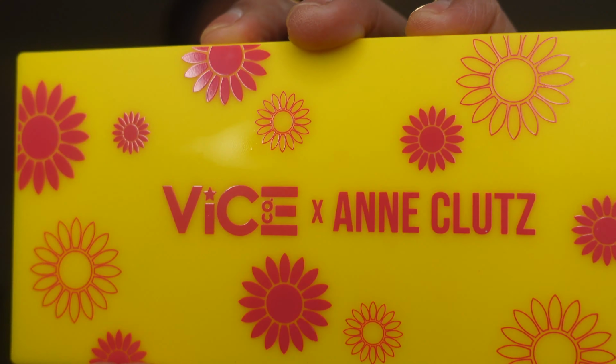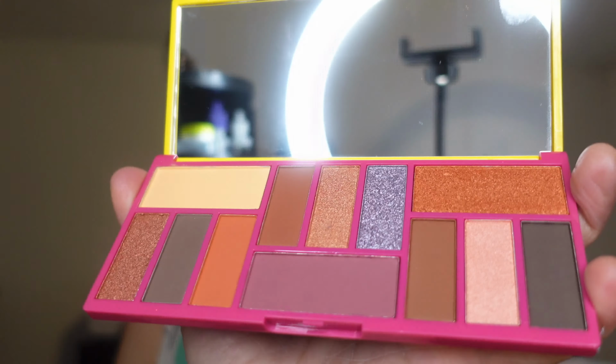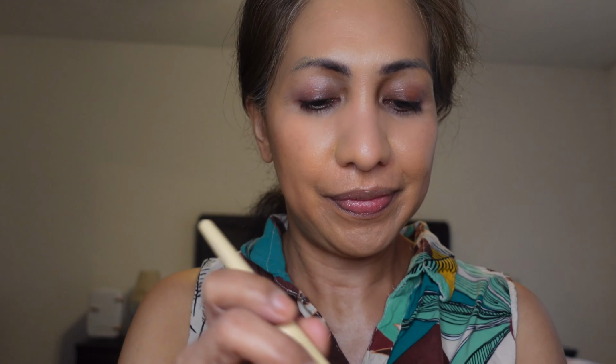Okay, here, I think I made a mistake. I thought I was going to use that, the Vice Cosmetics eye palette in collaboration with Ann Klutz. But I think I am going to get the blush first. Yeah, there you go. It's NARS Orgasm, like I said.